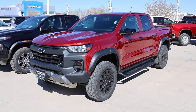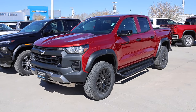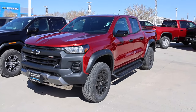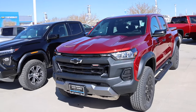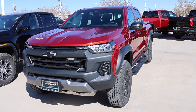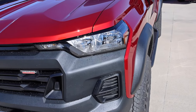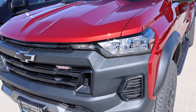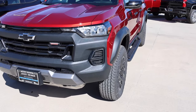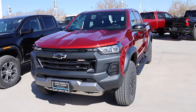The Trail Boss is probably one of the most aggressive mid-size pickup trucks on the market. The only problem is it looks cheap on the front end. There's a ton of plastic. And on top of that, it only is available with halogen headlights, incandescent turn signals, no fog lights. And I feel as though they kind of missed the mark, in my opinion.